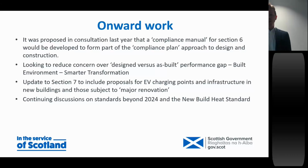Section 7 has also been updated. The original slides had a lot more on Section 7, which I've cut out and simplified. But quite a major thing within Section 7 is EV charging points and the infrastructure related to those, certainly for new buildings and those subject to major renovation. There's been an update to Section 7 to include those proposals.